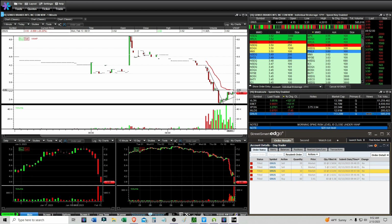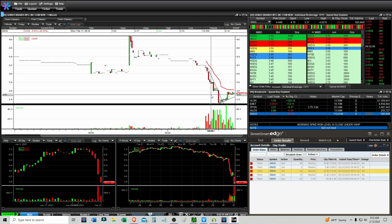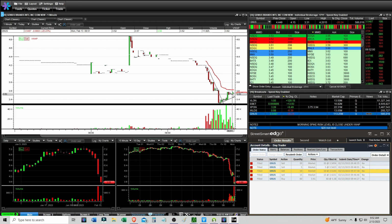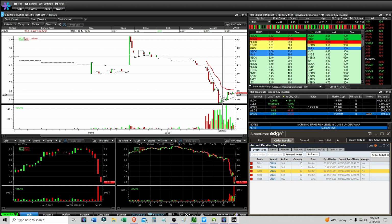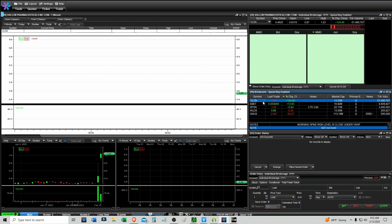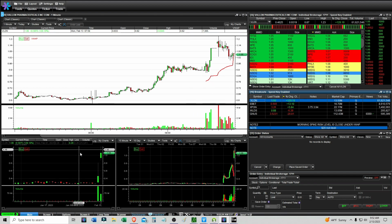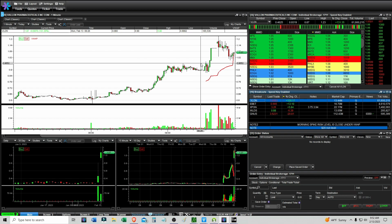And if it tries to make a move towards VWAP or break above it, which it very well could here, then I could be more profitable if it does work. And if it doesn't, at least I gave it a chance. And I wouldn't be happy if it breaks under this 3.50 level, but I'll make an update later as to what this one does. I missed out on this one. I was looking at other stocks, and this is up on its second day, actually, not its first day.